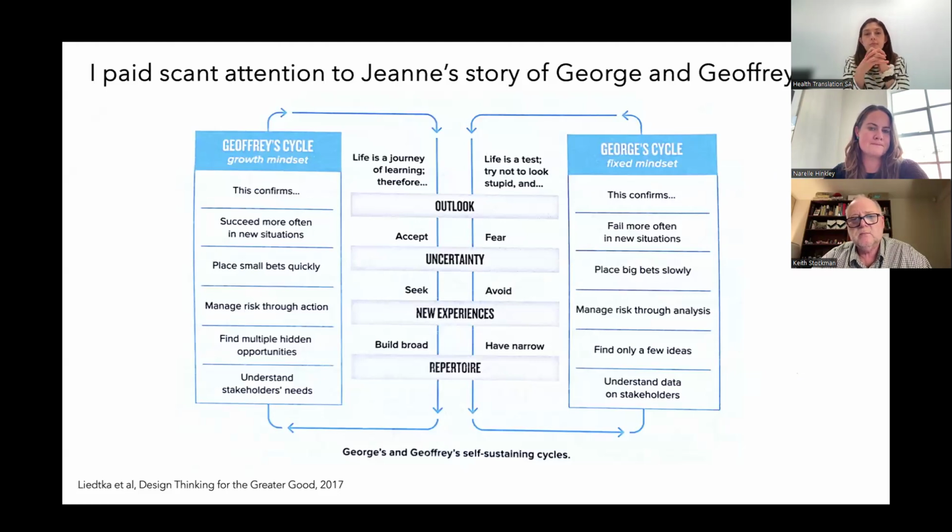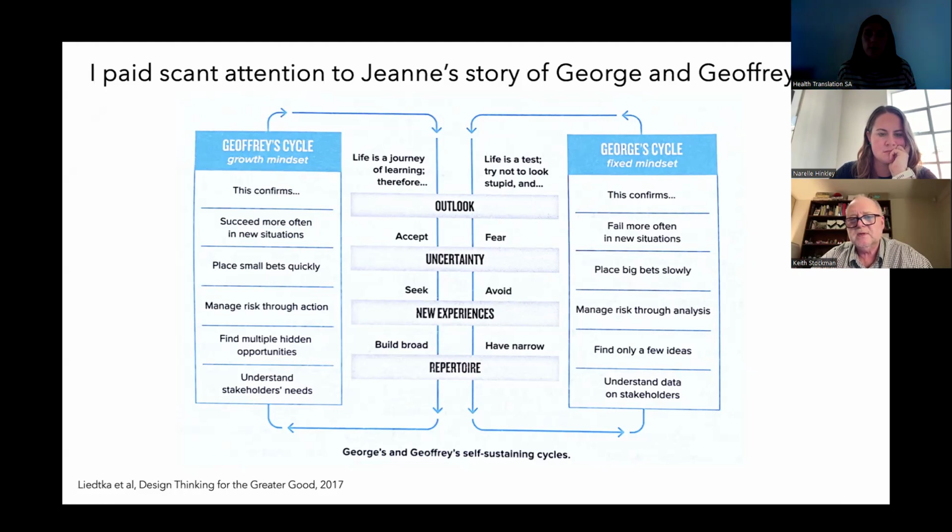One of the things that Jean taught us very early was about process, and we sort of ignored this page in her book, but it was there all along. And the right-hand side is basically what I'd call George, the character that she made up. A guy with a fixed mindset working inside whatever system. He sees life as a test, not to look stupid, to fear any uncertainty, to avoid new experiences, to have a narrow repertoire, so he's very expert in things.